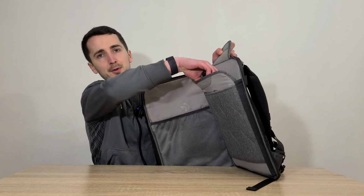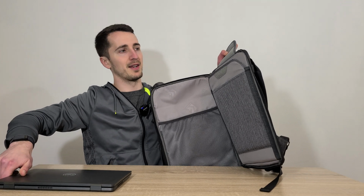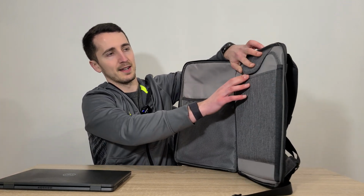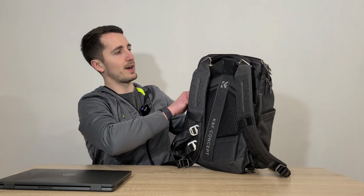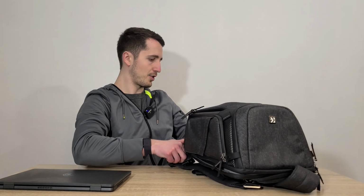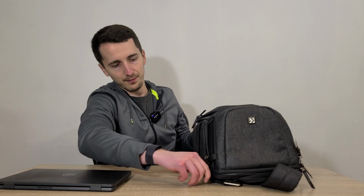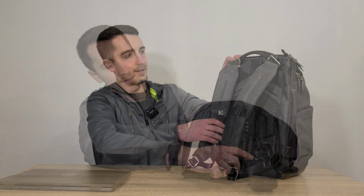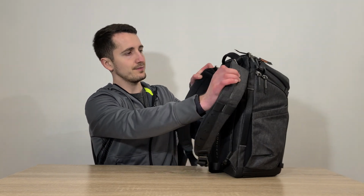I'm sure this can fit up to a 16-inch. They say 15.6 inches online, but usually when they say that, it's usually compatible with a 16-inch MacBook, for instance, as well. So great design in terms of laptop and tablet storage. And of course, the water-resistant zippers again. Okay, now moving on to the back of the bag here.